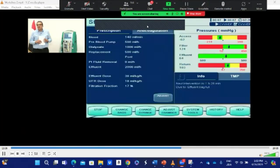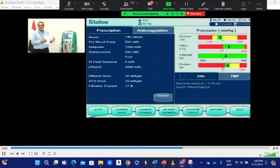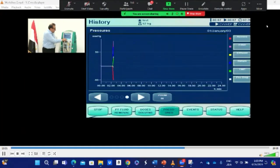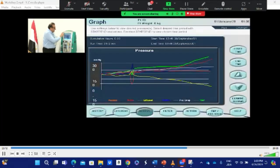Remember, you just started the CRRT. You don't know if this minus 100 is good or bad. So you want to look at the history of the pressures. How do we do that? We very simply go on the machine, choose history, and from the history, we choose the pressures. And from the pressures, you can see the access, the filter, the effluent, the return. So for example, if you want to see the access pressure, you put them all like this, and you can see the history of the access, where it started and where it is now.